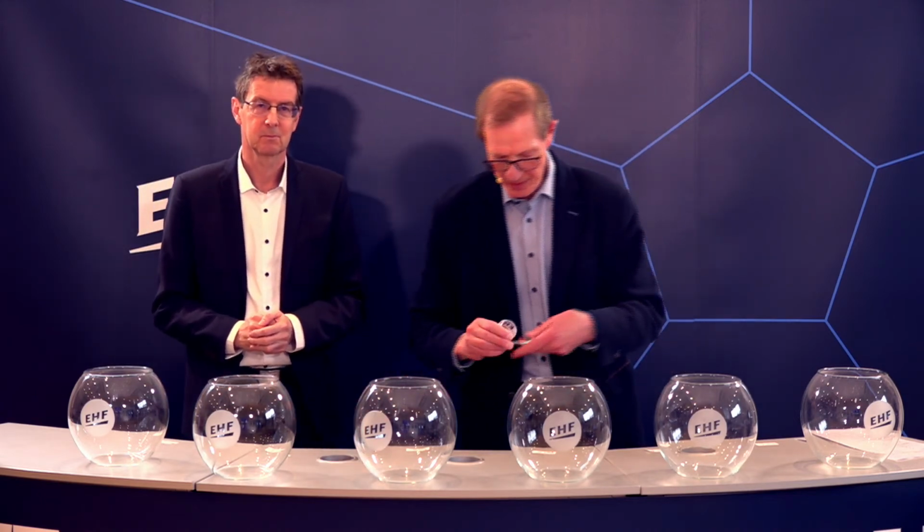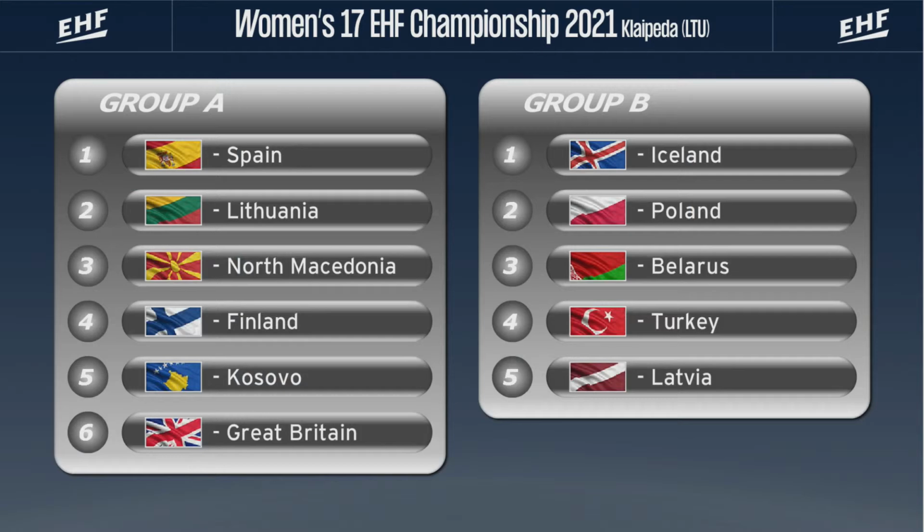The last team drawn for the Women's 17 Championship in Lithuania is now done, and it's the team Poland, which goes to Group B. So that completes the lineup then for the Women's 17 EHF Championships in 2021 in Klaipėda in Lithuania. So a quick rundown of the two groups that will be competing for this championship in Lithuania.